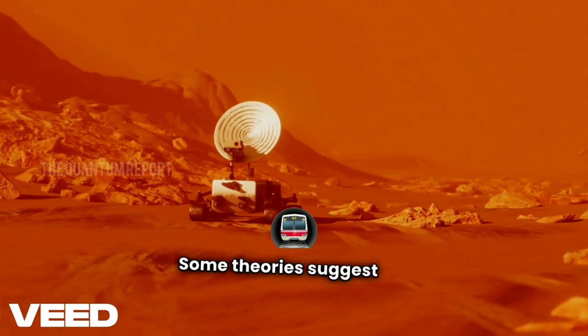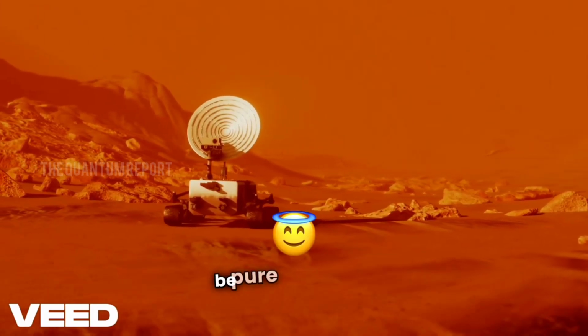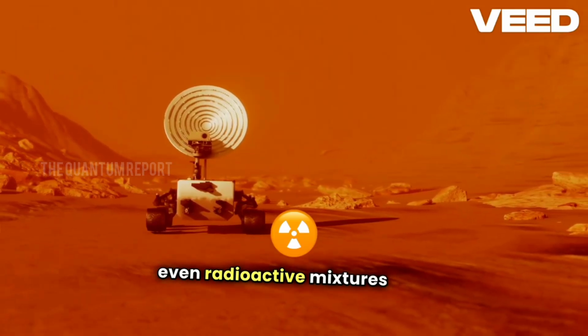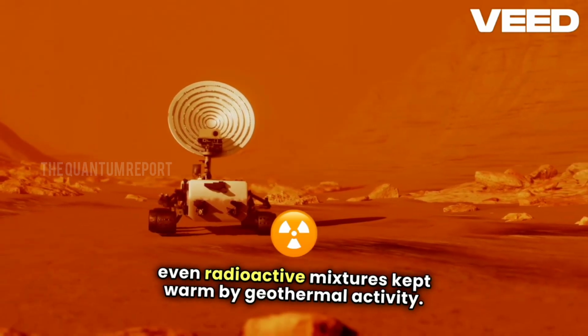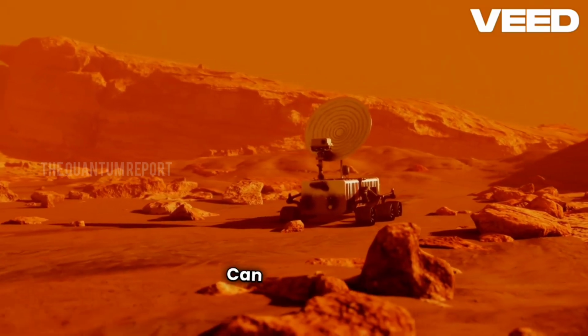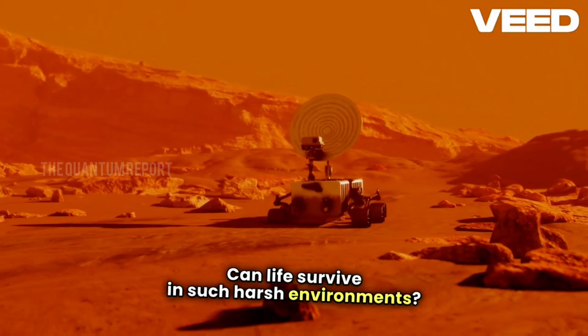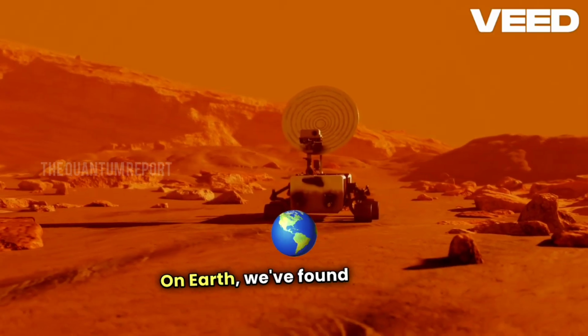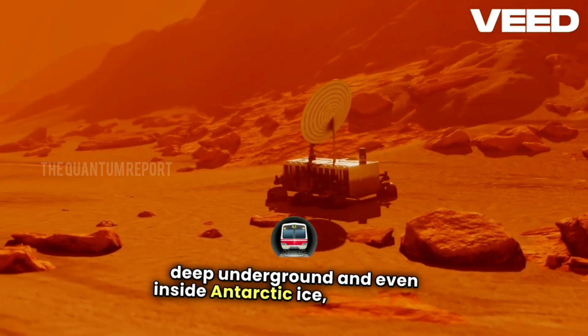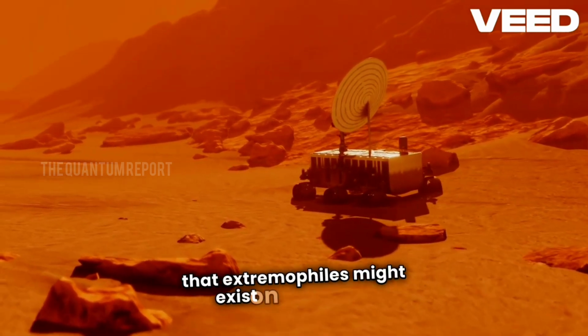Some theories suggest the underground water on Mars may not be pure H2O at all, but rather salty brine, or even radioactive mixtures kept warm by geothermal activity. This raises questions about its habitability. Can life survive in such harsh environments? On Earth, we found bacteria thriving in salt lakes, deep underground, and even inside Antarctic ice, giving hope that extremophiles might exist on Mars too.